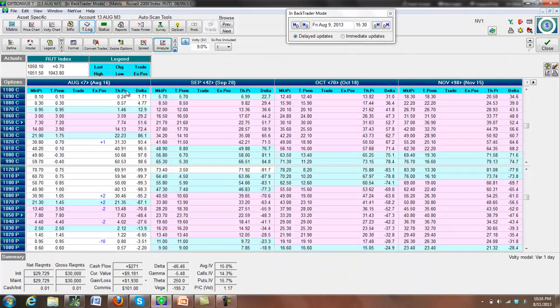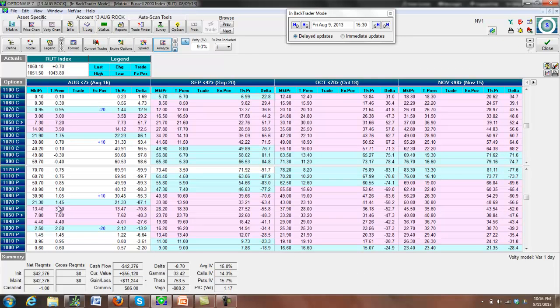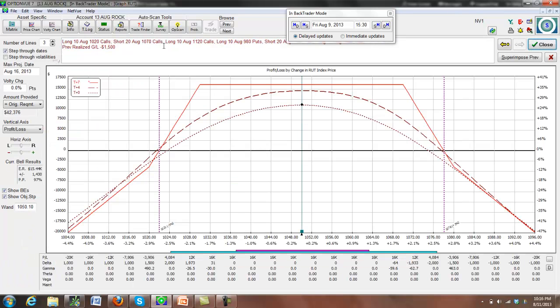But this looks like it's going to be a decent trade this month, as long as this week is relatively calm. If we take a look at our August rock trade, this trade is currently up about $11,000, which is a little over its 20% profit target. We're sitting here in 1030 and 1070 butterflies. If Monday's a calm day, this will be up significantly more. We have a good chance of getting a really decent profit out of this month if the market remains calm.